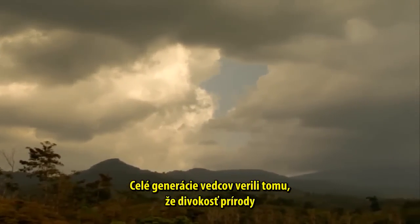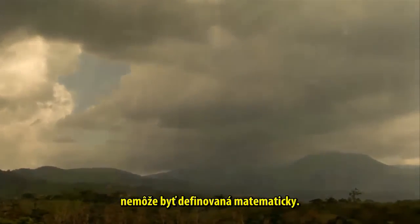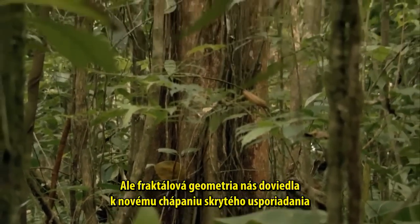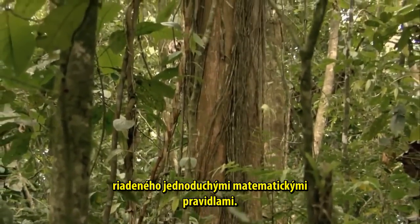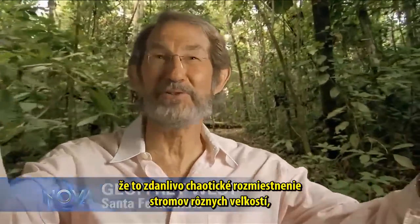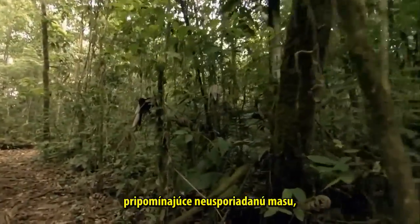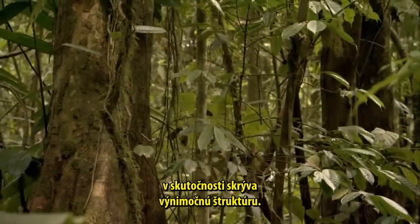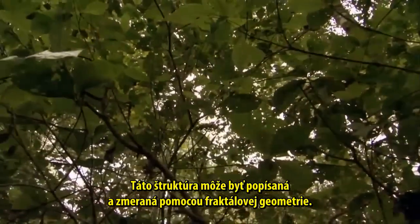For generations, scientists believed that the wildness of nature could not be defined by mathematics. But fractal geometry is leading to a whole new understanding, revealing an underlying order governed by simple mathematical rules. What I thought of in my hikes through forest, that, you know, just a bunch of trees of different sizes, big ones here, small ones there, looking like it's sort of some arbitrary, chaotic mess, actually has an extraordinary structure. A structure that can be mapped out and measured using fractal geometry.